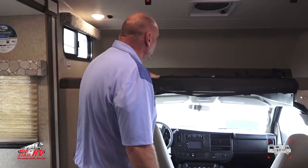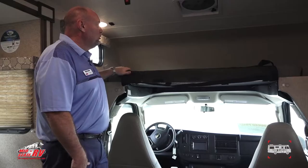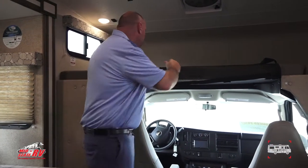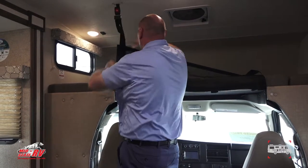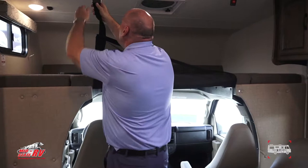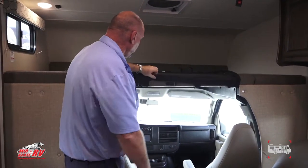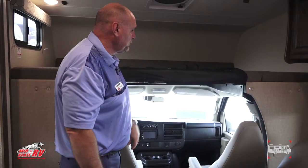Now, another thing, this has one of the largest bunks above the cab in the industry. So plenty of room for sleeping or a lot of storage area. You don't have to worry about things falling and hitting your head because this has a safety net, okay? So keep everything that you put up there secure or prevent your kids from rolling onto the floor, okay? Also has a convenient ladder that hooks right here so you don't have to climb in and out of the bunk. So that's a pretty cool feature.